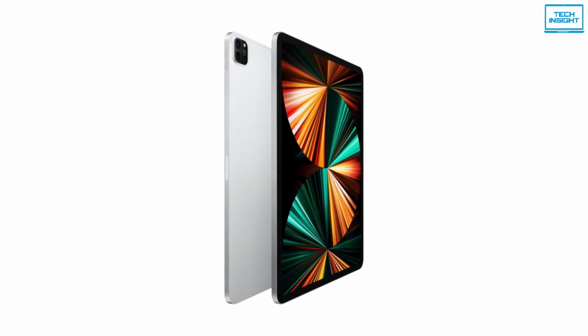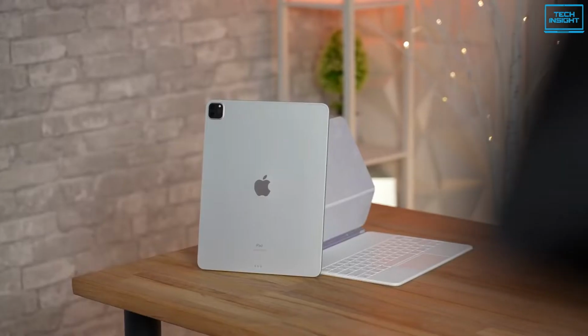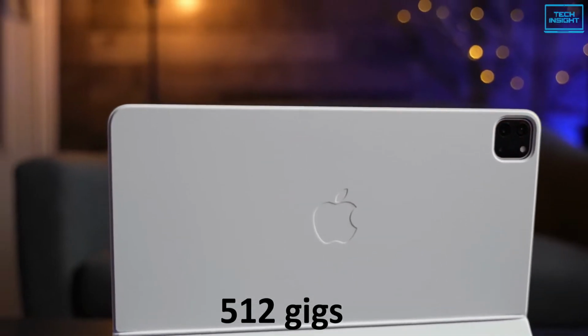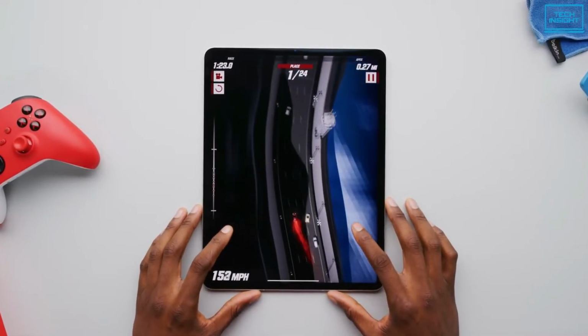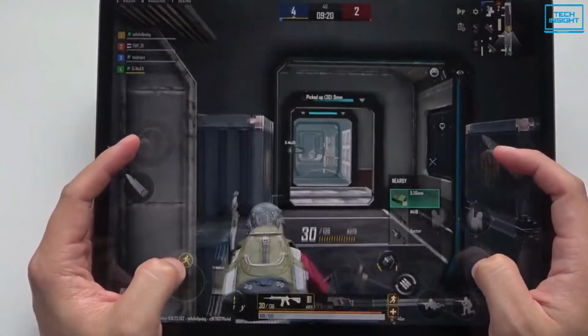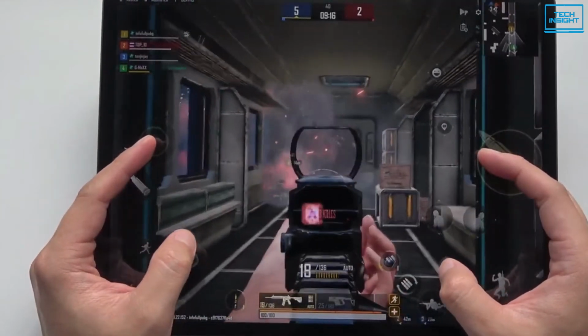The iPad Pro is powered by the same new M1 processor inside the recent MacBook Air and MacBook Pros, along with 8GB of RAM and 512GB of internal storage. It means that you're getting a lot of power to handle any heavy games and multitasking. From ultra gaming to the pro-level productive works, this tablet gets you covered.